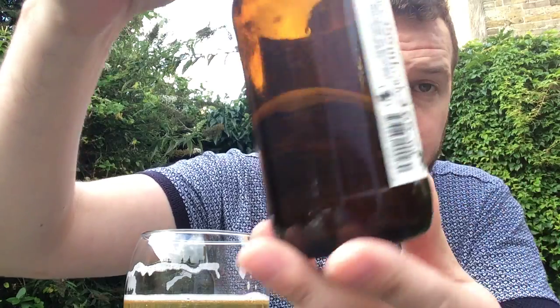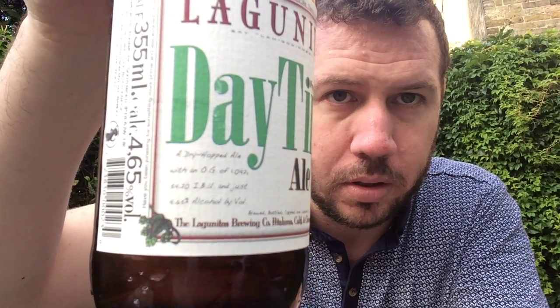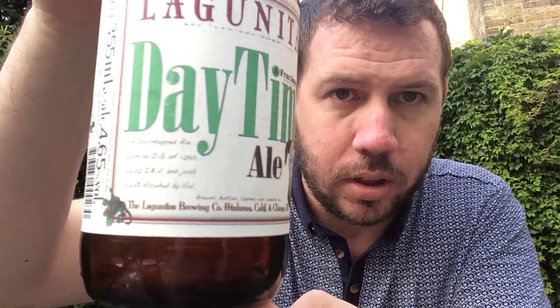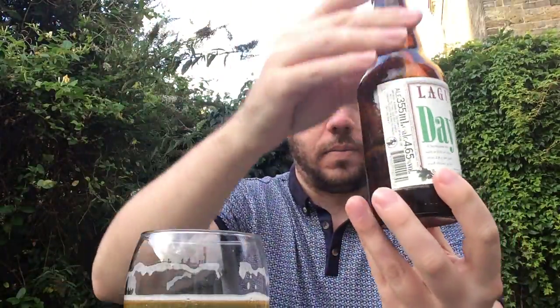It's a dry hopped ale. There's the IBUs and bits and bobs just below. And it shows off a little dog there with a little patch on his eye. Very nice. So yeah, the aroma, you think it's going to be a real punchy tropical fruit thing, but actually, for a West Coast style, it's fairly mellow.